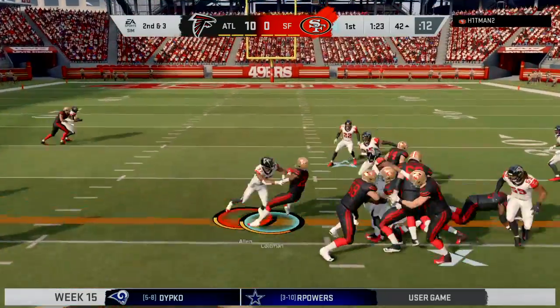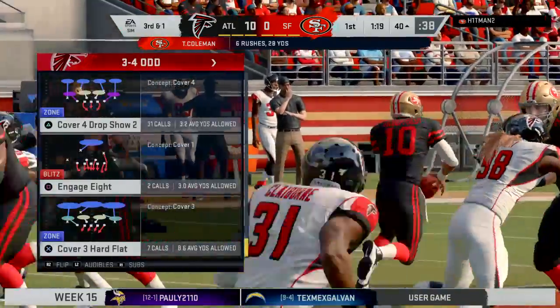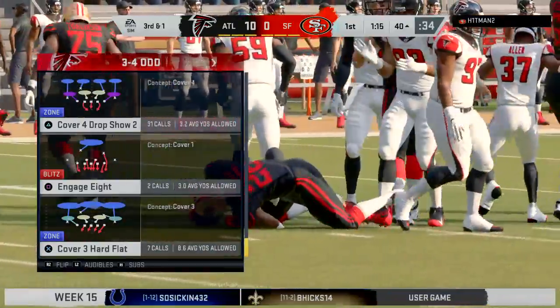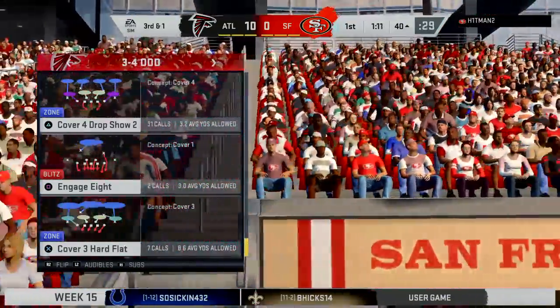On second down now, it's Coleman. Not much there, maybe a couple, as he's taken down at the 40. The good run on first down followed up by a not-so-good run on second down. Now let's find out if they're going to stick with the run here on third down.